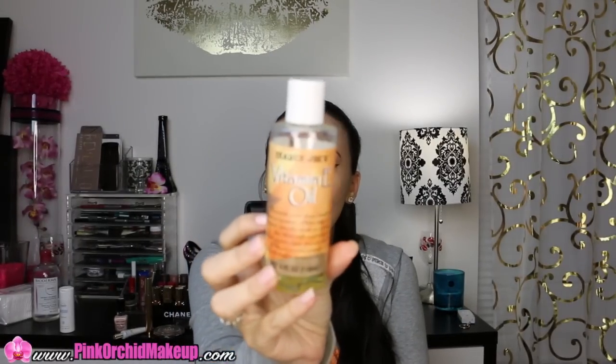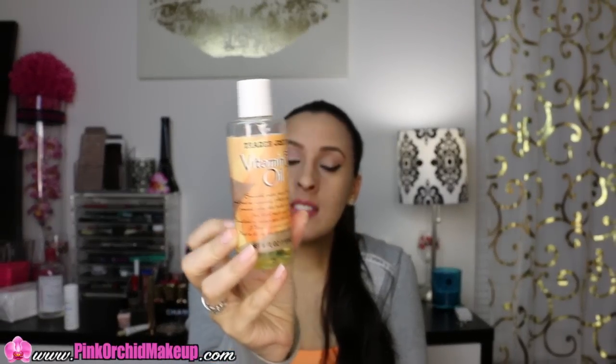The next product is this vitamin E oil from Trader Joe's. I have been using it as a moisturizer only on specific areas, like around my mouth and the sides of my nose, because those areas have been getting drier due to the acne products that I'm using. This has helped so much, especially to nourish at night. I don't want to add any other products to the things I'm using, so I just want something simple. And this has definitely helped.